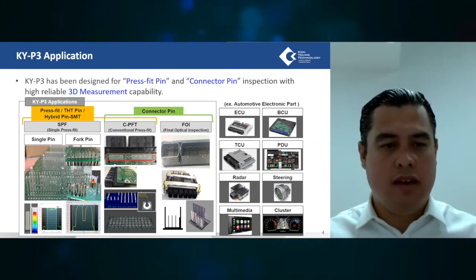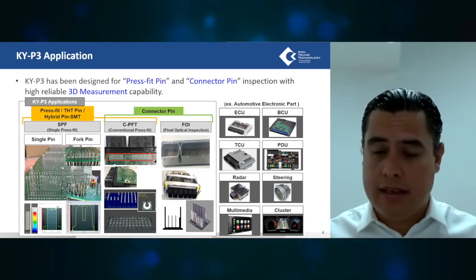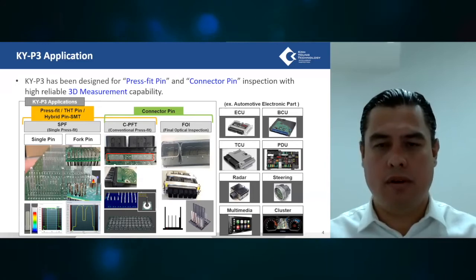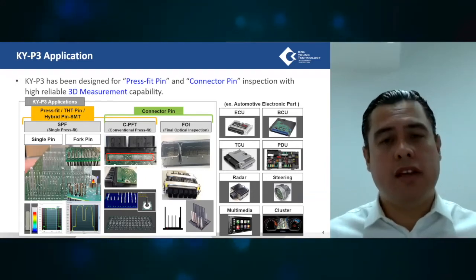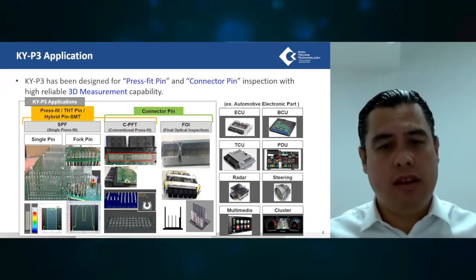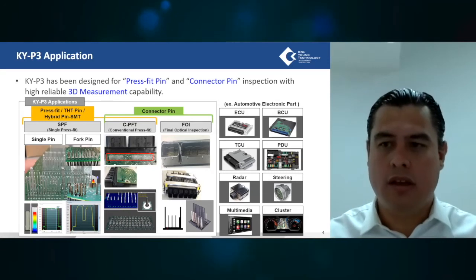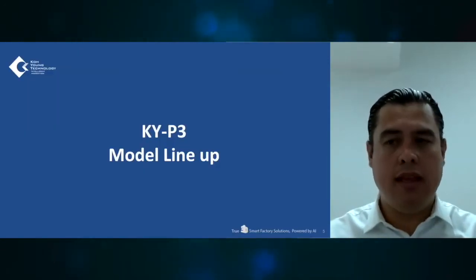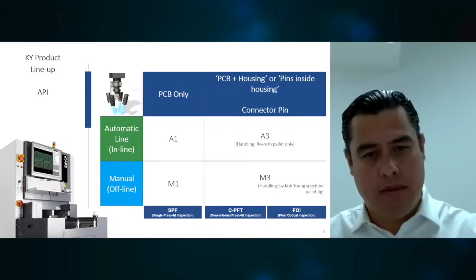As you can see, we can go from a bare PCB with connectors to a final assembly ready to be shipped to, let's say, an automotive customer. So as you can see, we are very flexible and the machine is very diverse, so we can apply this technology to multiple scenarios. Talking about the model lineup, basically, we have the automatic machines and the manual loading machines.